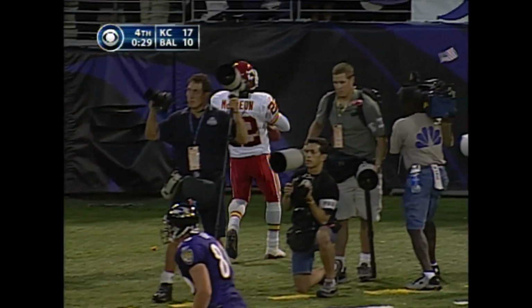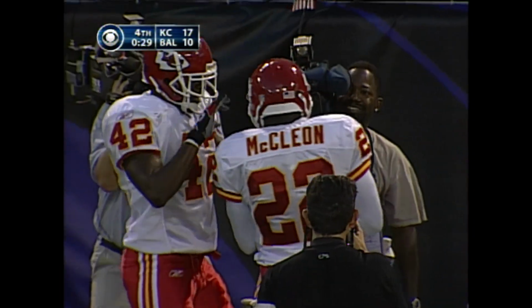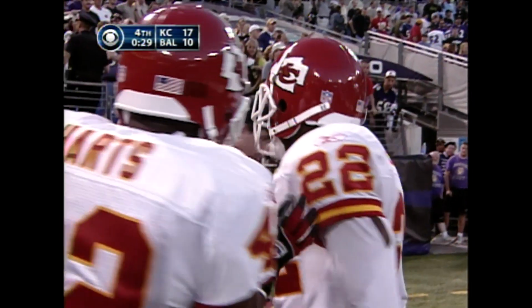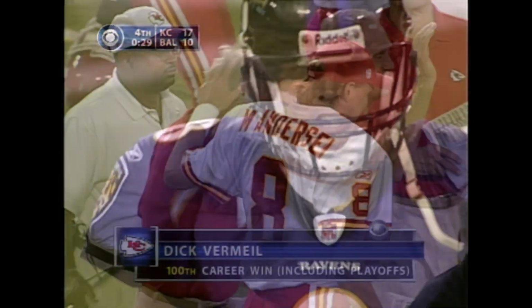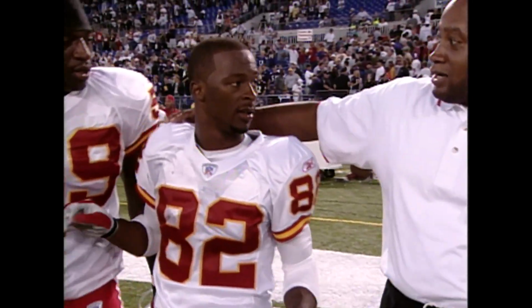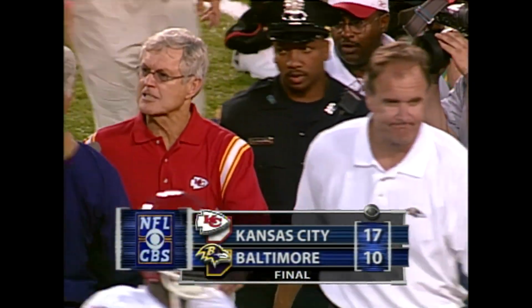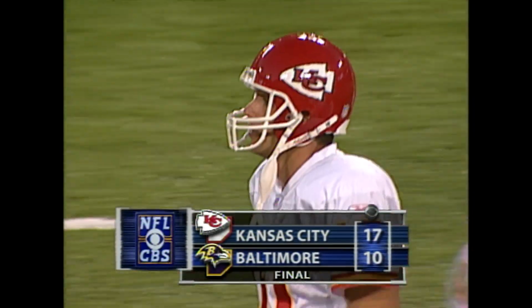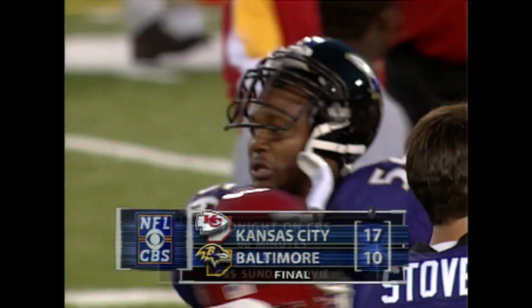McCleon with the interception. His second today, deep in his own zone. This at the 3-yard line. That's the 4th turnover today by the Baltimore Ravens. And Dexter McCleon has put this game on ice for the Chiefs. In fact, they've already got a ball all painted up for him. He'll be getting that when he gets into the locker room later today. And Dante Hall, quite a performance for that 100th win for Dick Vermeil. For Randy Cross, Kevin Harlan saying so long from Baltimore with the final score. The Chiefs 17, Baltimore 10.